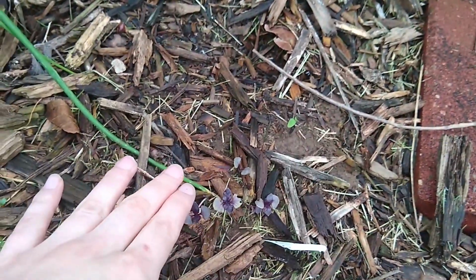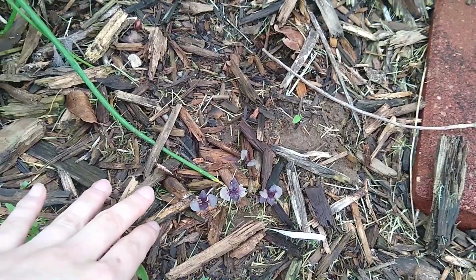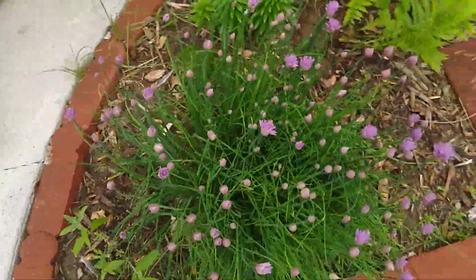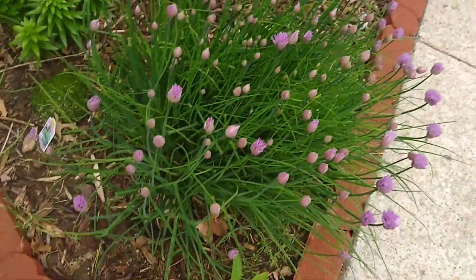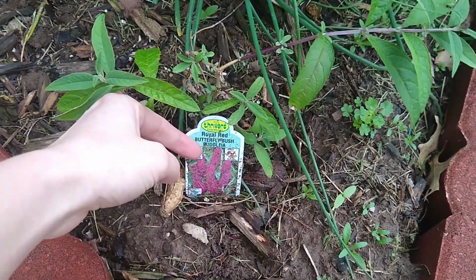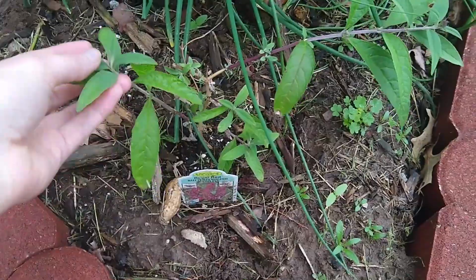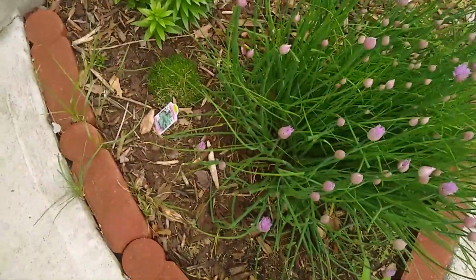There's some teeny tiny purple basil. I think it's dark opal basil. So tiny. Some chives. It's one of my new plants. It's a butterfly bush, or buddleia. Hoping it likes it here. I've always wanted to have a nice little bush right here in the corner.